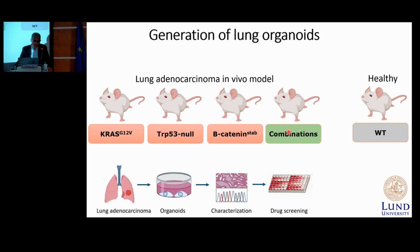The way that we have been doing this: the mice develop lung adenocarcinoma, we make the organoids, we characterize these organoids, and we do the drug screening. Just to mention that for development of lung adenocarcinoma, for KRAS, it takes approximately 8 to 9 months. For the combination of KRAS and p53, it takes approximately 6 months before we can see the first adenocarcinoma. And when we have a combination of KRAS, p53, and beta-catenin, this goes quite fast. So within 4 to 5 months, we have the first adenocarcinomas.